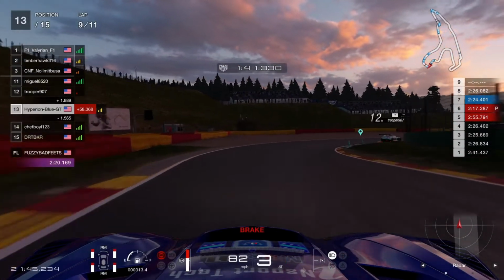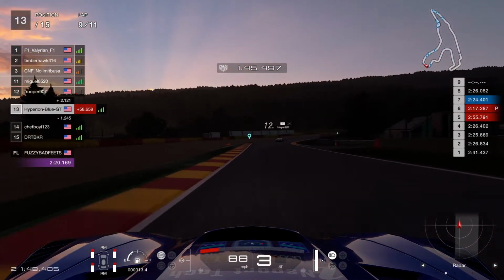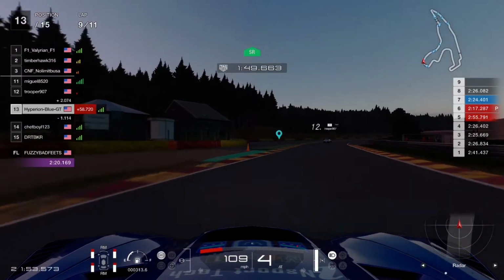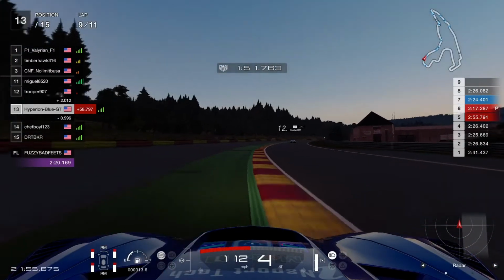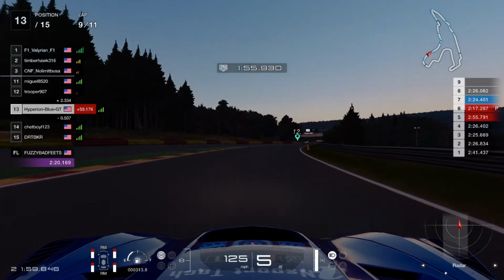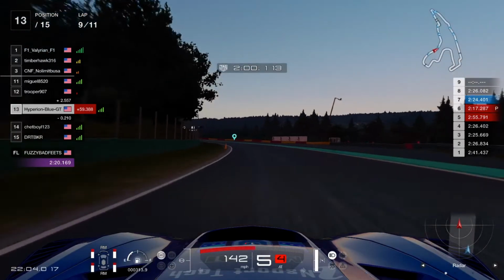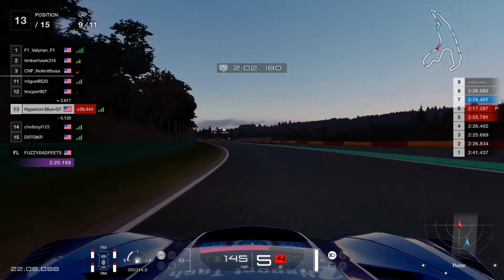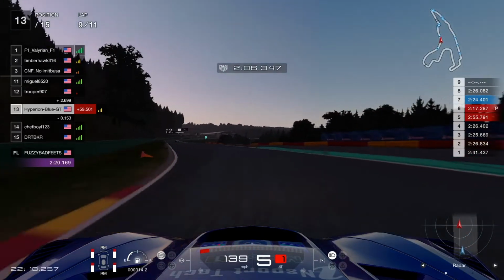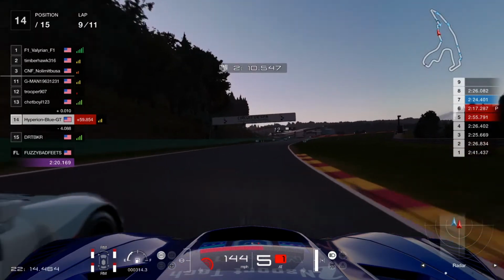And now it looks like they're already on to lap number 10, because F1 Valley-Ran still takes the lead. Now Timberhawk 316 and CNF No Limit Buta are still trying to catch up to him, but this is going to give a much better upper hand to see how the top three drivers are still going on in the far length of the distance.